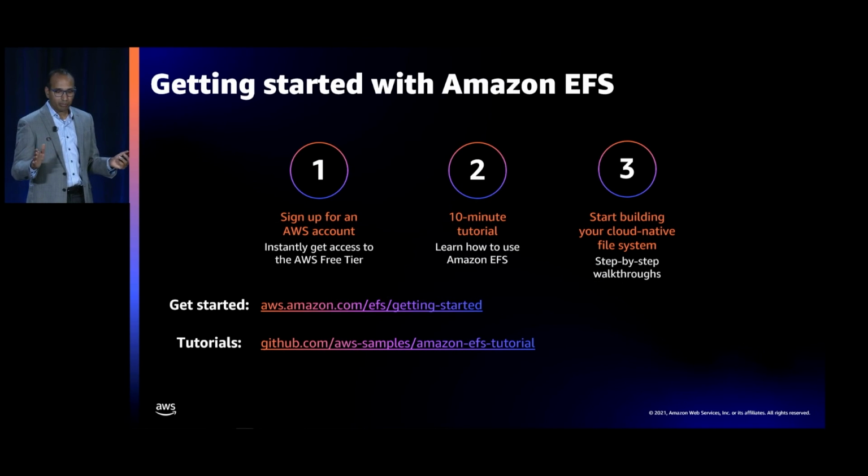So from a call to action point of view, if you're new to EFS, if you have not already created a file system, I invite you to go create it. It's super easy. You can create your file system in seconds in as little as 2 clicks. And if you're already an AWS customer, Amazon EFS is free to get started.